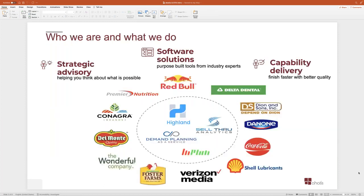And we're more than a software company. We also do consulting. But what we're going to talk about today is in the middle of that circle. Some of our awesome clients are around the edges there, and you can see Dion and Shell and Verizon Media and whatnot. The software that we sell in the middle, we're going to talk about the one on the right side of that middle circle, Sell Through Analytics.